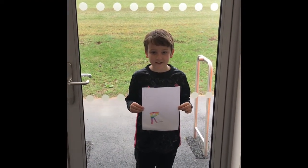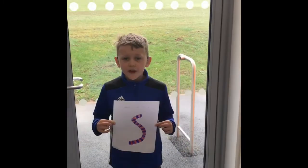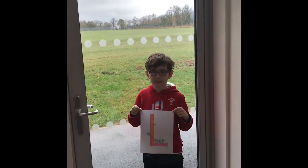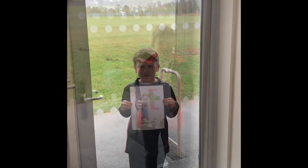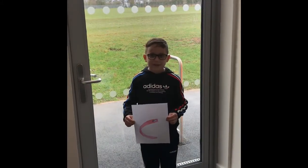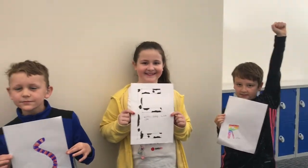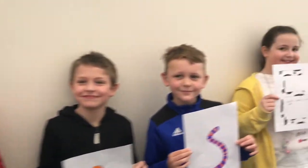Resilience. E is for everything will matter. S is for start believing. I is for independence. L is for listening. I is for independent. Everyone is included. Never give up. C is for complete learning. Everyone matters. And look at the smiles on the Resilience team faces in 4SM. Well done, Team Resilience. Whoop whoop.